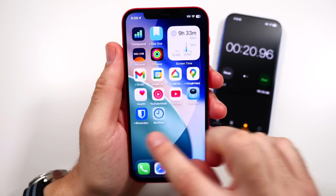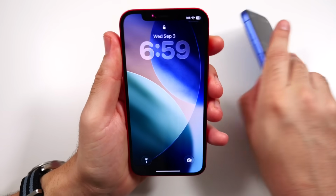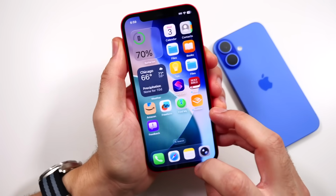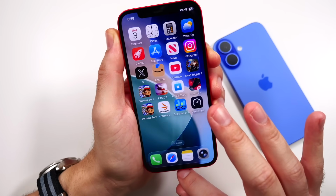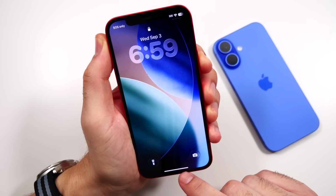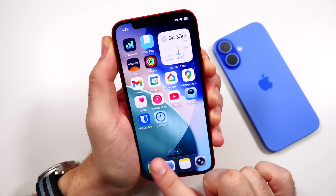So let's go ahead now and get a look at the actual lock screen, kind of how the animation looks flying in, because Apple did update this, and see if we get any jumpy stuff here or stutters. You might get a little bit of a stutter on the very first boot, but you can see it actually looks pretty visually pleasing. So you're going to get that same effect that people get on the newer iPhone.